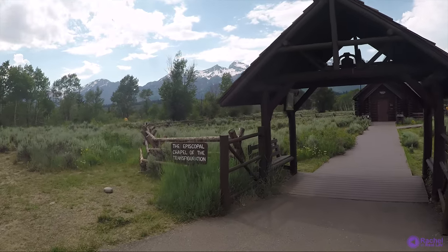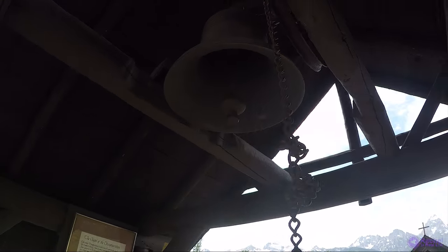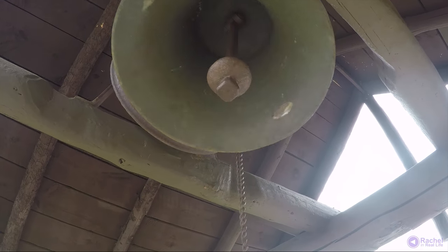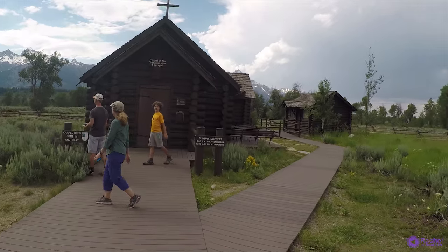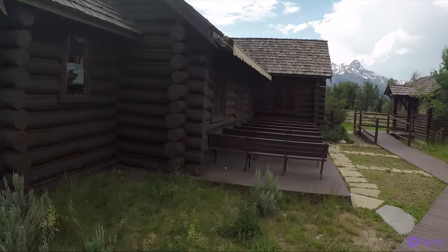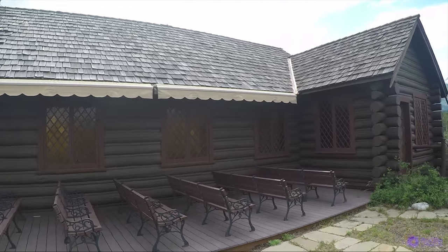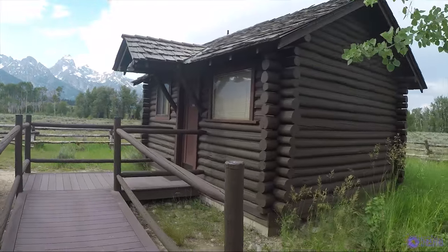The Episcopal Chapel of the Transfiguration. Is this the bell that I keep hearing? Sorry about that. I don't know what they're looking at, but maybe they preach from inside that window. There, I don't know. Private.